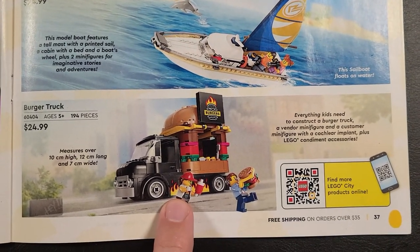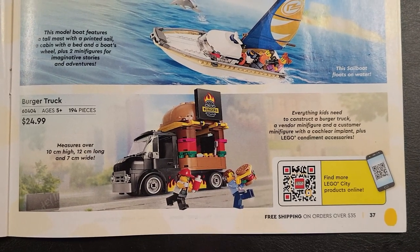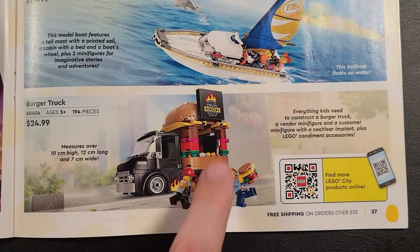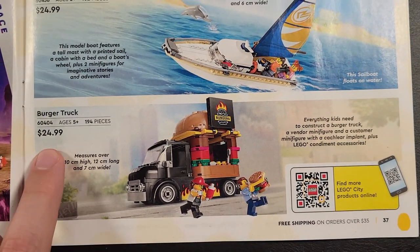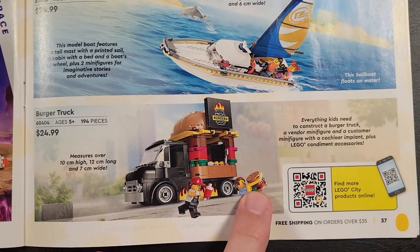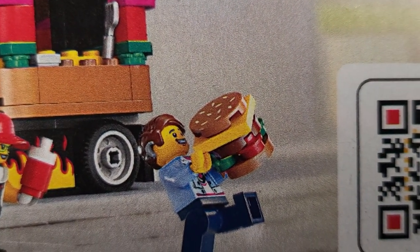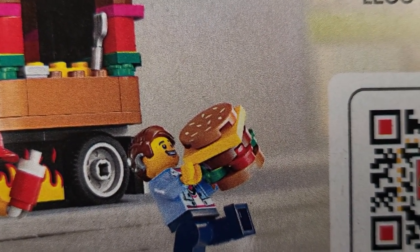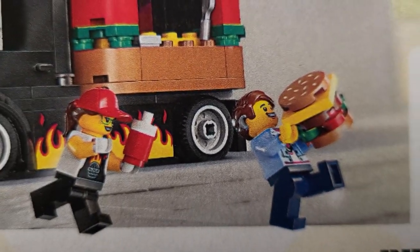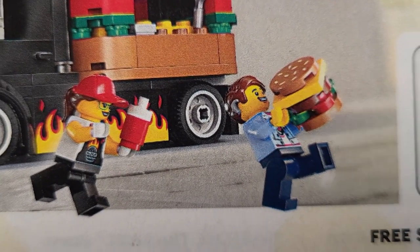Now the burger truck. Now that's kind of, I would love to see someone with like a big rig and set up a proper burgers on fire. And it's only $25. You get a full little, but of course, yes. The burger build, that is awesome. You got cheese, you got a toasted bun. Yeah, I don't know what she's chasing. Maybe she's like, you forgot the ketchup.